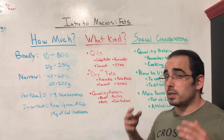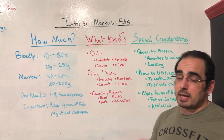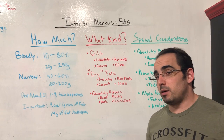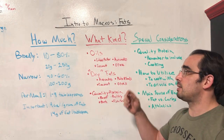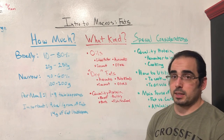So these things are important to know because, again, the vast majority of the time, the fats that you'll be using will be oils of one sort or another, but that becomes a problem when you don't have the ability to cook or you're out somewhere and you don't have them with you. So in those cases, you could bring some olives with you, some macadamia nuts, some pecans, some avocados, some coconut flakes, things of that nature.